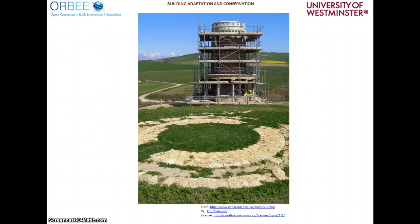And what you can see here is this circular outline in the foreground represents the original location of the tower, and then you can see its new location, where it was literally rebuilt, actually making sure that every stone was in an identical position to that of the original building. So in many cases, restoration of historic buildings is frowned on by conservation purists, but in this case there was no conjecture involved.